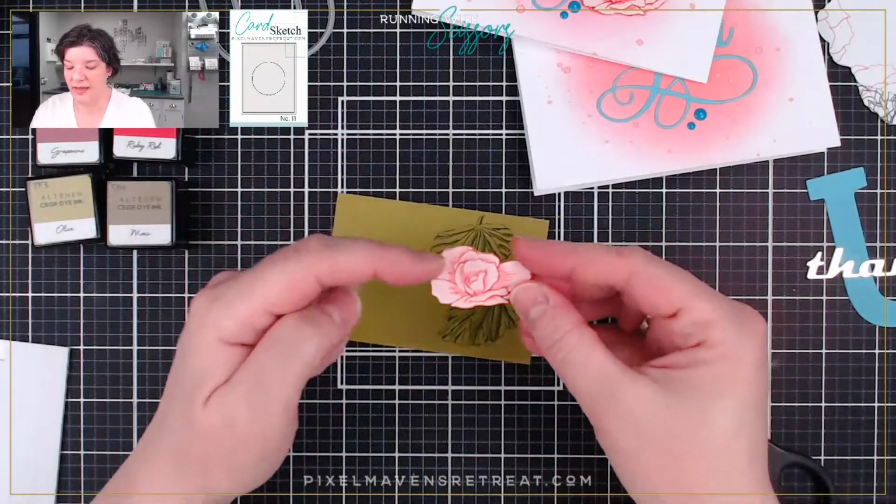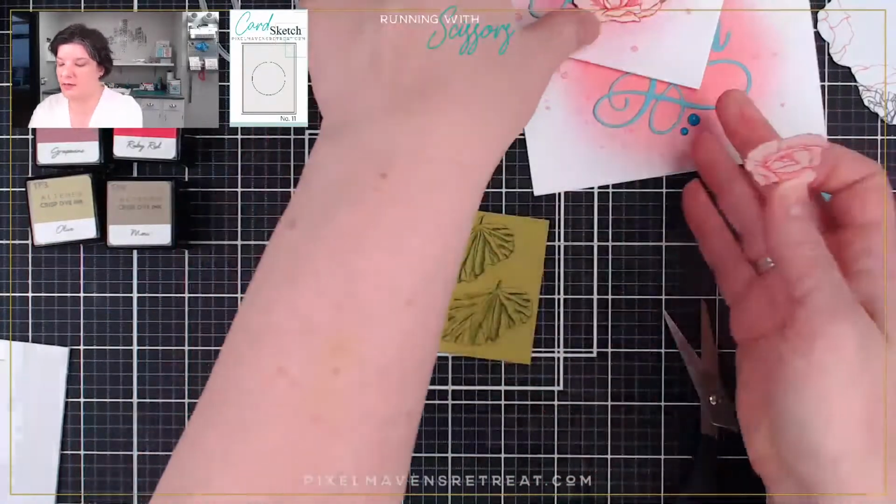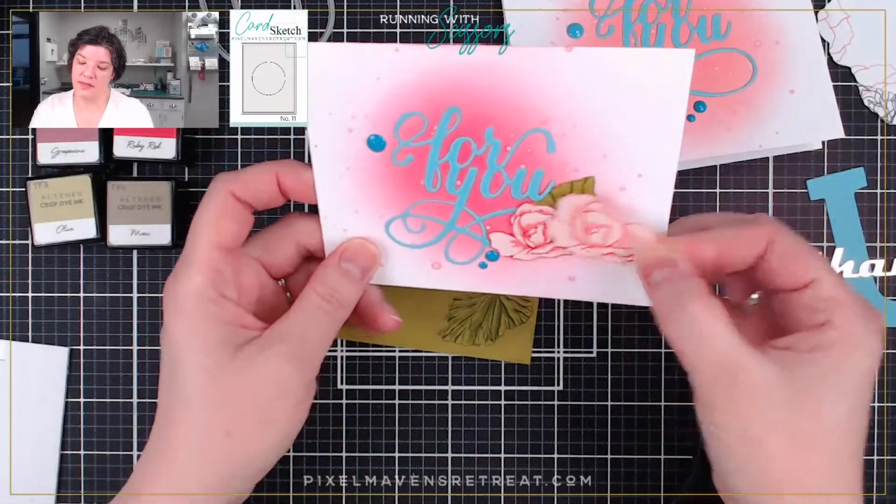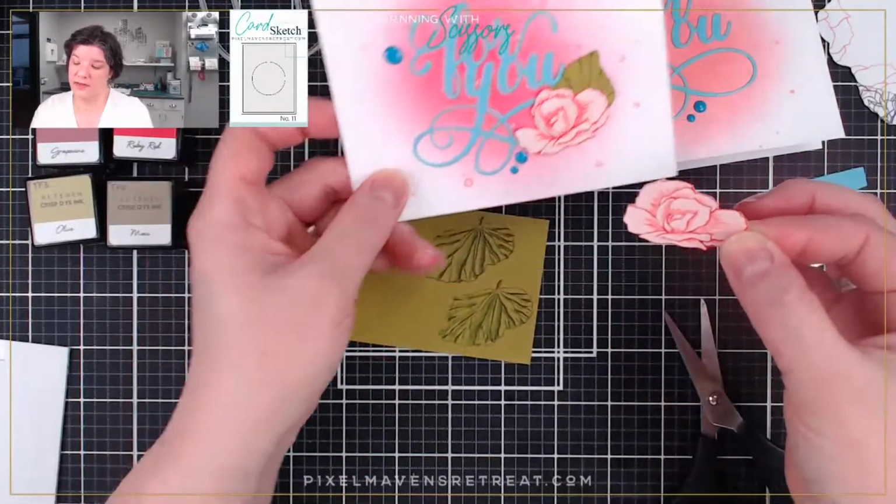All right, so I left this little petal here. On this one, I took it off. I think I like it better without.